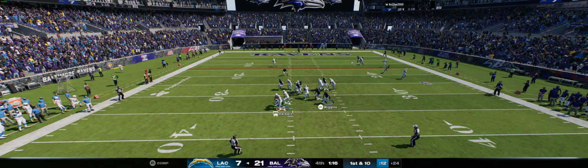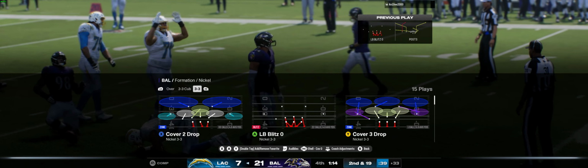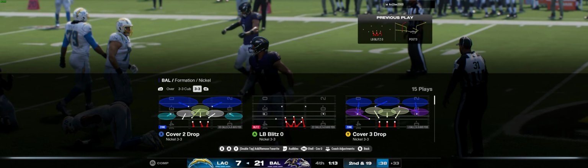Looking to throw it. This time they're going to get there, and they drop it. And the big play drives them backwards. Second down coming up. Now the Ravens are going to use the first of their timeouts. And they still have 2 available for them as we approach the end of this game. All right, here we go. Second down.